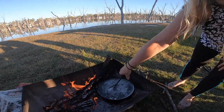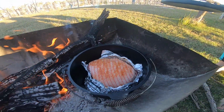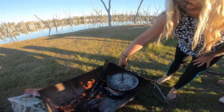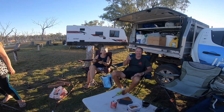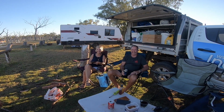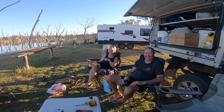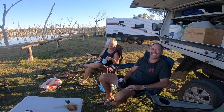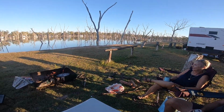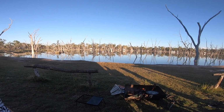What have we got going on here, Dale? Roast pork. Oh, yummo. How good's that? And we've got company today. John and Michelle, awesome to have you with us. Great to be here and eating all your dinner, too. We'll go anywhere for a roast. Ah, what a setting too. Lara Wetlands. How amazing.